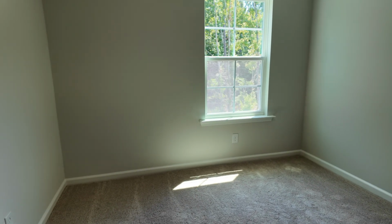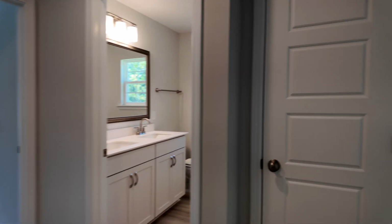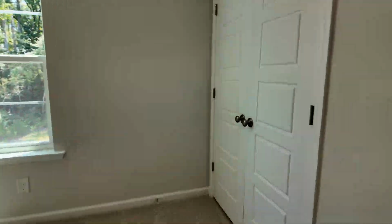So I will say this. These rooms probably fit more like a queen. There is no doubt, because they're a little bit smaller, but they'll get the job done. You know what I'm saying? Queen size bed, no problem. Then you come over here to this one, same deal.